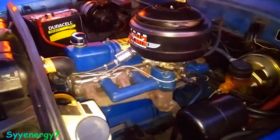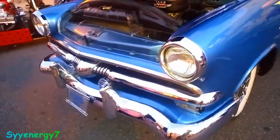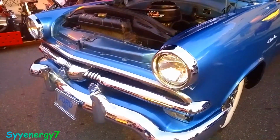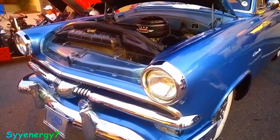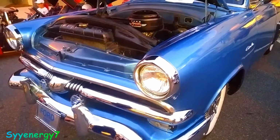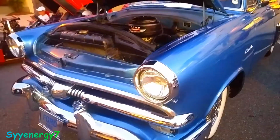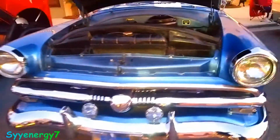It's a nice motor, man. Let's get a little bit from the front here again. Very clean style. I think Ford was way ahead in style than Chevy back in the early 50s. You know, Ford was really surprising, they didn't survive as much, but I guess the rust.